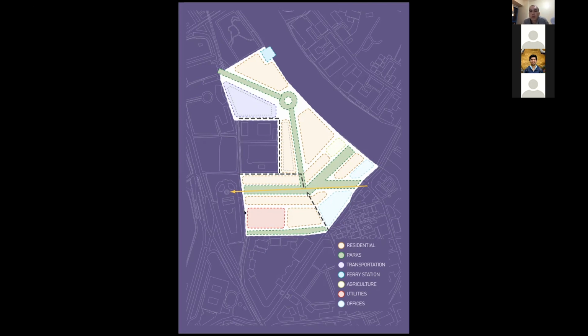And then we wanted to put it away from the Arroceros part. Yes, so that there's no buffer space from the residential area or the parks to the park. And then this office spaces are close to the main road here, so that it can be easily accessed. That's all.